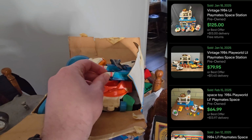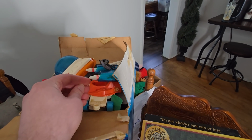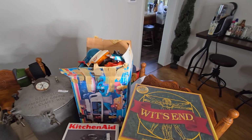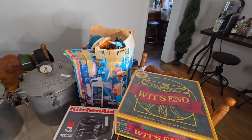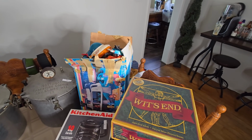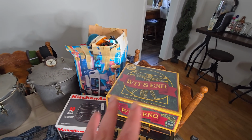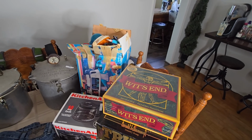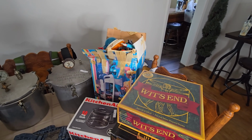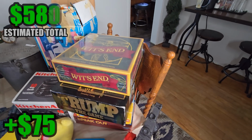And I'm looking here and I'm seeing the missiles in here, which is the kind of stuff that always gets lost, so pretty excited to see that. That'll definitely raise the value. And I think there's extras. I don't think everything in this box actually goes with the set. So if this is complete and there's extras, I'm going to make really good money. But I think just what's here, I'm definitely making at least $75, we'll say.